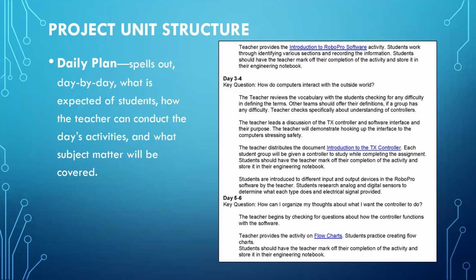Now, you'll see too that along the way, as different aspects are addressed in each day's activities, such as, for example, what's going to be required in the design notebook that the students are being asked to keep, or how to use the control software they're going to be working with, or working with the controller, or with flowcharts, or what have you, as each of these types of topics come up, there are links to sections that provide further instructions and information on that particular area.